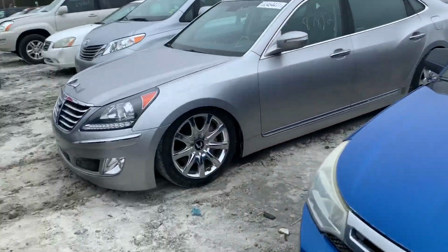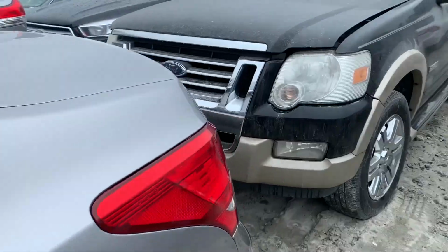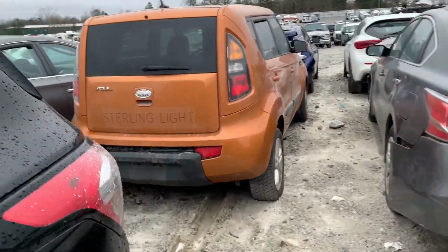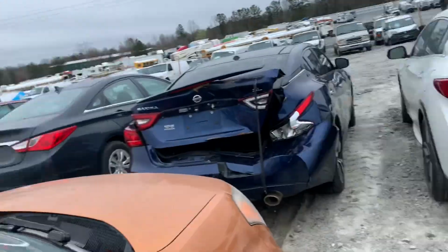Let's see if they got anything on this side real quick. And then we're gonna get up on up out of here. But yeah, guys, that's why I say it's important to come check these cars out. But those were really the only two.